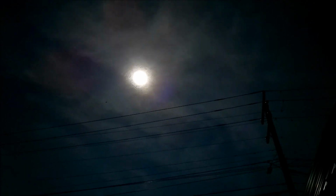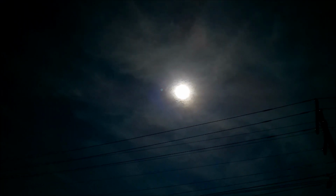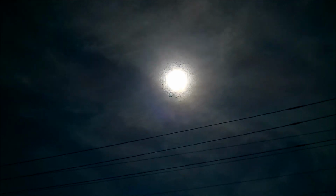It's on now. First test with the filter. Let's see if we can zoom in a little on the sun.